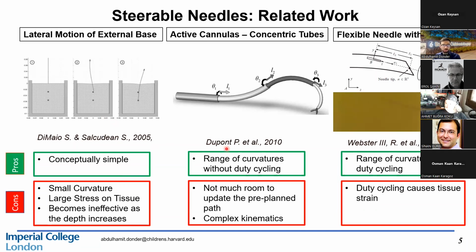And the second one is concentric tube or active cannulas. These are pre-curved tubes, and as they are inserted into the tissue one after another, obstacles could be avoided by creating a curvilinear path. However, since they are pre-curved, they do not offer much room to update the pre-planned path.